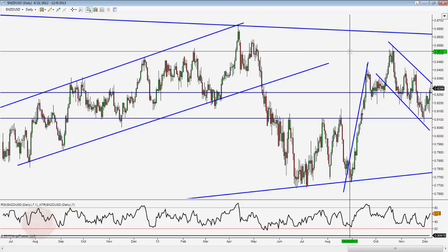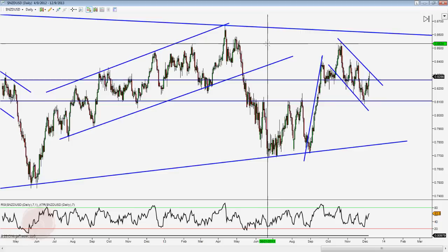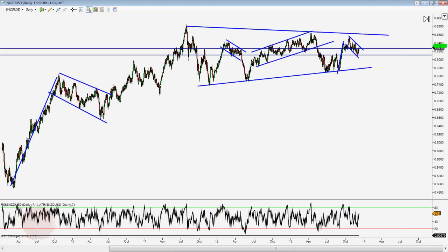I actually don't have a bearish bias here on New Zealand. If we look at the daily chart, you can see I've been doing some analysis on here, or some teaching on here. We're basically in a higher time frame wedge here. You can see these two blue lines.